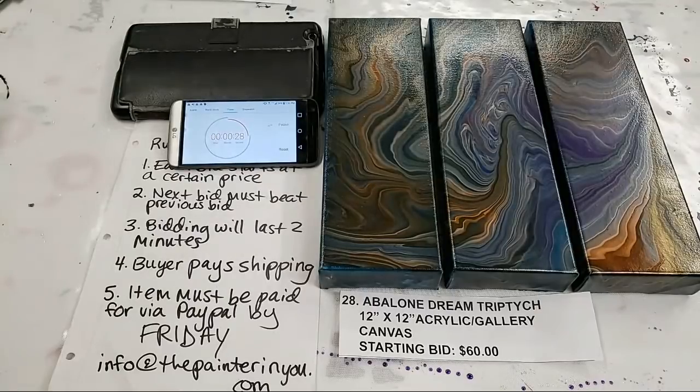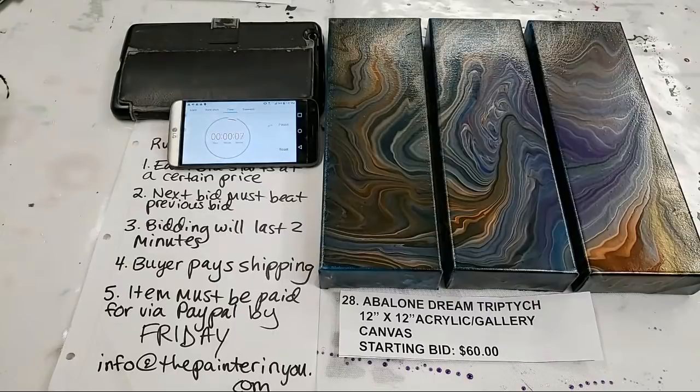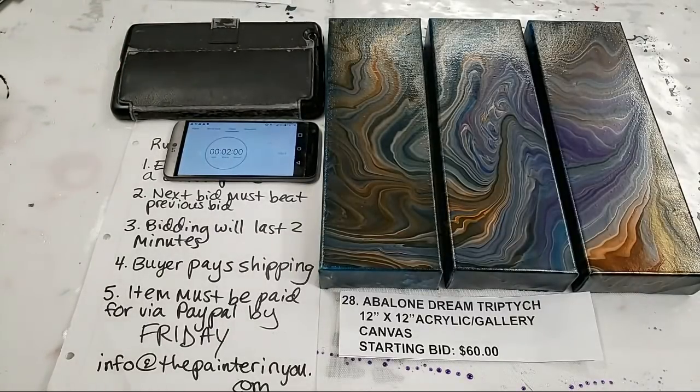Where are we at? Renee at 70. Okay. We got about 30 seconds left. Jennifer, I'm not sure where you're at. Oh my gosh, this one's so pretty. I love when I have pieces like that. I'm just so in love with it. It's definitely my style. Oh, there it is. Okay, so we have Renee at 70.